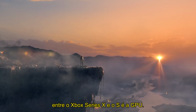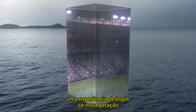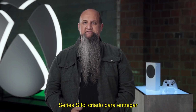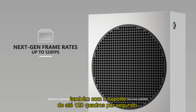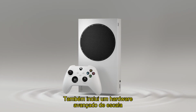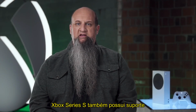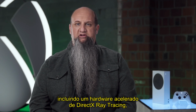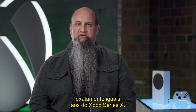The primary difference between Xbox Series X and S is the GPU. Xbox Series X is designed to deliver a next-generation gaming experience in native 4K at 60 frames per second with support for up to 120 frames per second. Series S is designed to deliver the same great next-gen experience at 1440p, also with support for up to 120 frames a second. It also includes an advanced hardware scaler to upscale your games when you're connected to a 4K TV. Xbox Series S also has full hardware support for AMD's latest RDNA 2 feature set, including hardware-accelerated DirectX ray tracing, mesh shaders, and variable rate shading, the exact same as Xbox Series X.